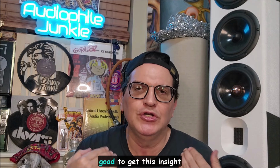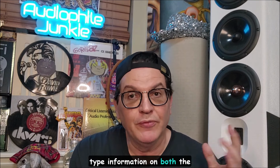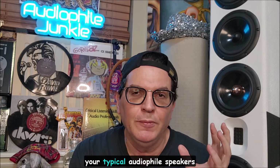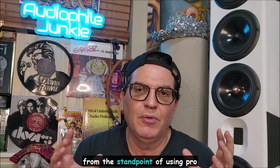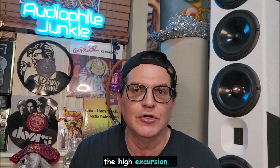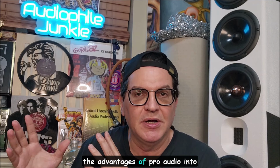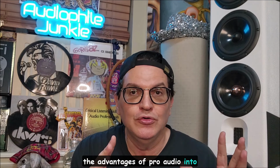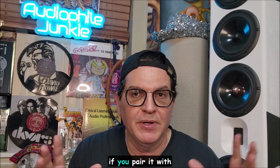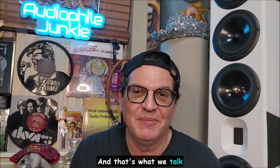Because I think this is very good to get this insight, this very frank and behind the scenes type information on both the speakers and why these speakers are a little bit different than your typical audiophile speakers, from the standpoint of using pro audio driver advantages, the high excursion, the high efficiency, and bringing the advantages of pro audio into an audiophile refinement and package and all-in-one solution. If you pair it with their electronics, it should be a great match, and I can't wait to hear it. And that's what we talk about in this video.